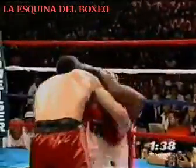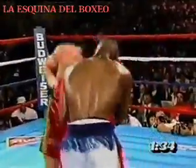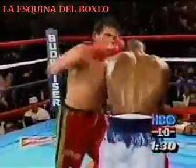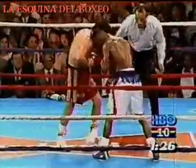Taylor beginning to look more the worse for wear than the action of the bout would have led you to believe, though. Blood again from the mouth and the nostrils. Watch both the eyes beginning to close. Chavez is coming on. Watch the legs of Taylor. They don't seem to be too steady here.